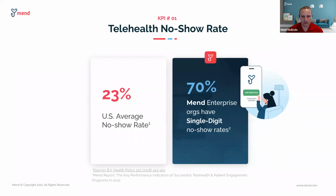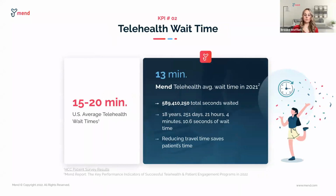However, with telehealth, we see consistent single-digit no-show rates from customers that report them back to us. So there's a big opportunity to help more people with telehealth, maybe to direct appointment types that have high no-show rates to telehealth. And I think a good benchmark for a telehealth no-show rate should be somewhere in the single digits. I know I have personally experienced a wait time when seeing my own doctor, which I am sure everyone joining us today can agree on.